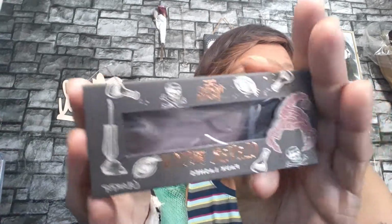I'm also using the Zola Lash Adhesive liner with the Clever Witch Folk Mink Lashes from ColourPop. So the purple haired one, so it's more natural.